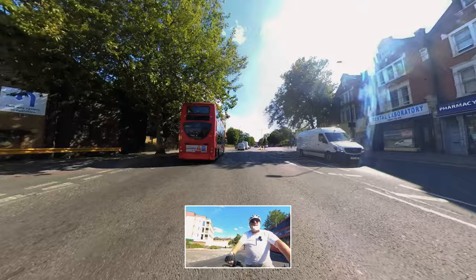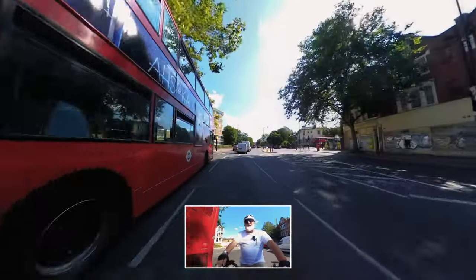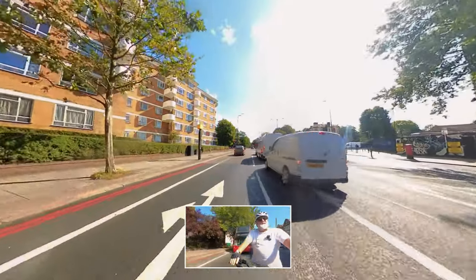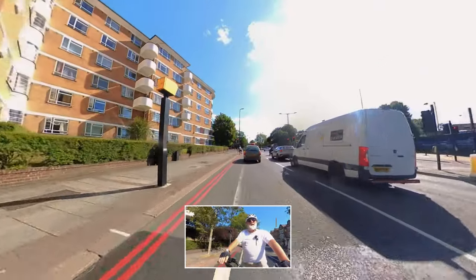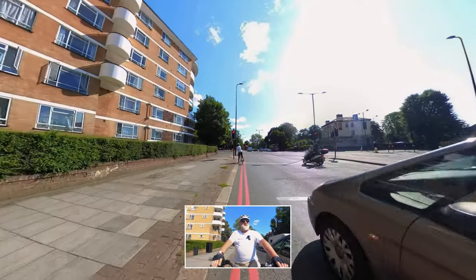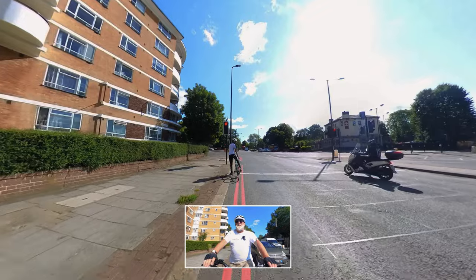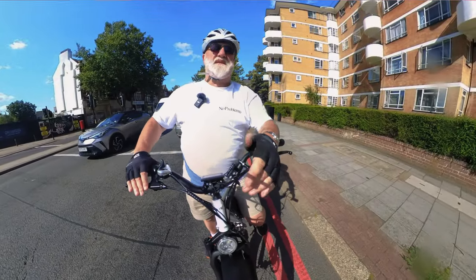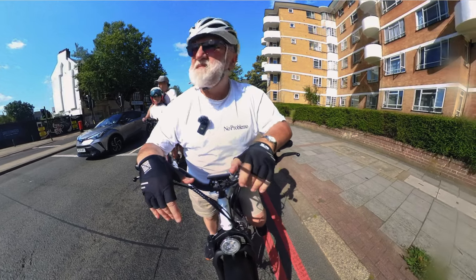So obviously everything is going to be an anticlimax after seeing my dentist. But, you know, highs and lows, that's what life is about, isn't it, really? And we're going to turn left onto the South Circular.